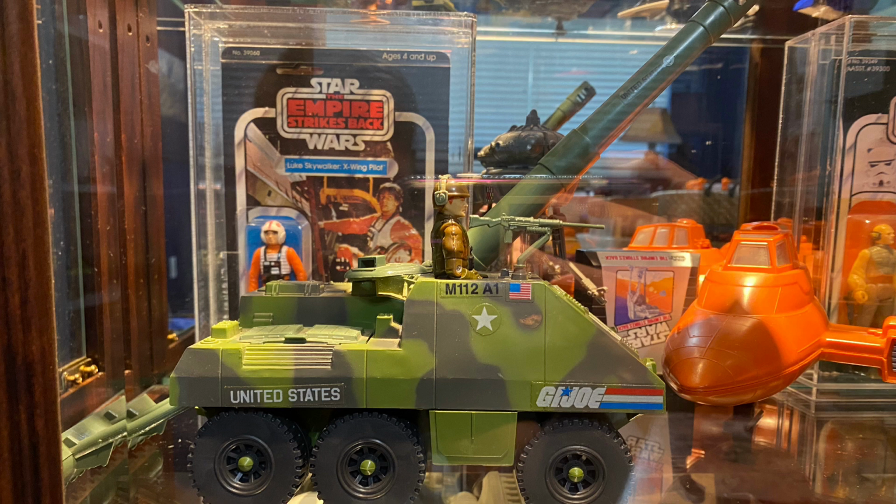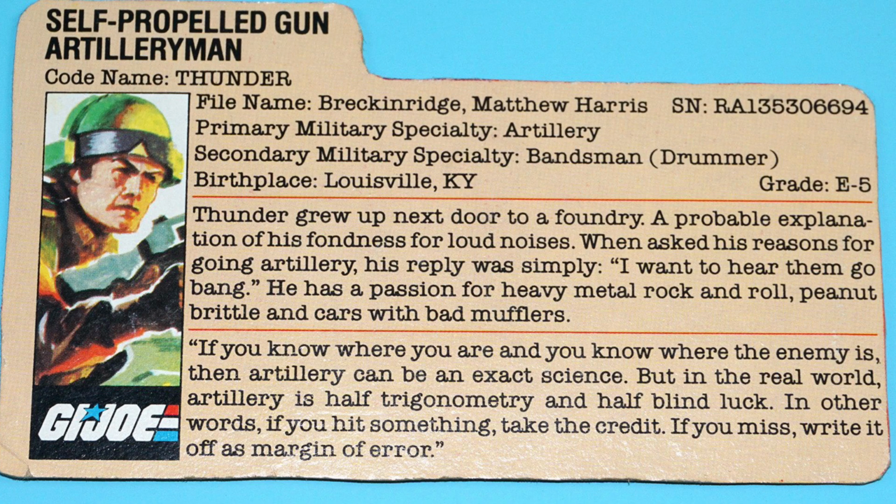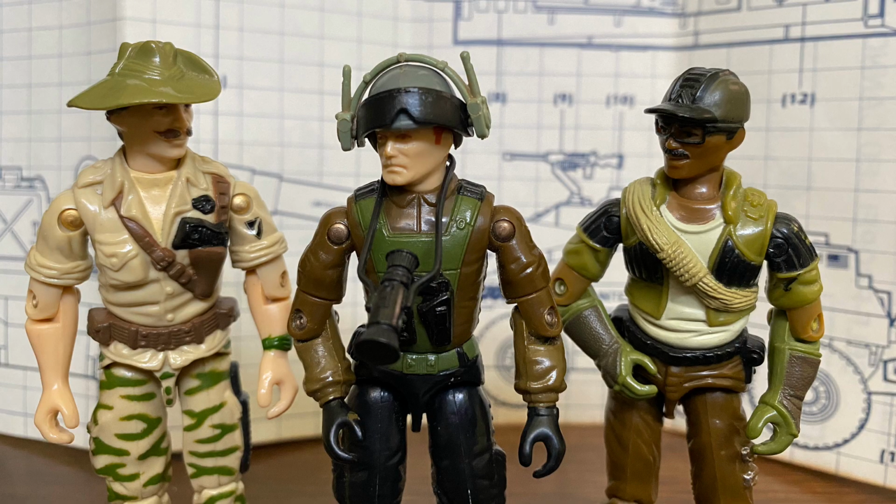Dreams do come true. It is the largest vehicle in my collection and displays beautifully with its driver, whose name, by the way, is Thunder. Thunder is from Kentucky, and he likes loud noises. He gets along well with my other Joes, and his favorite beer is Killian's Red.